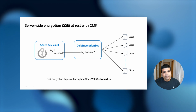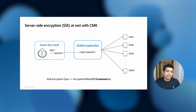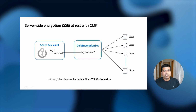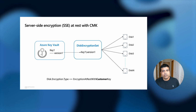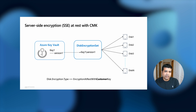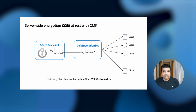So by default, all managed disks are encrypted with a platform managed key at rest. And you also have a choice of using your own key that you can bring from on-premises and upload it to Azure Key Vault, or you can generate a new key in the Key Vault, and then you can use that key to encrypt your managed disk or snapshot or images.